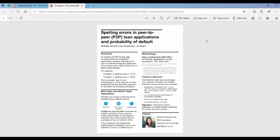So hopefully that was helpful in just giving you a bit of an example of how you can summarise the information on your poster really briefly.